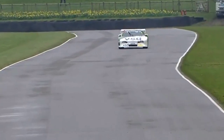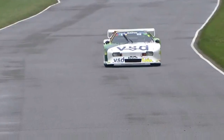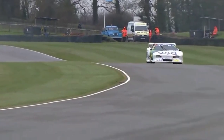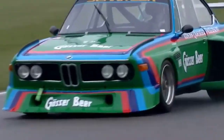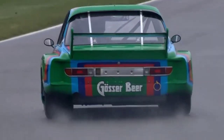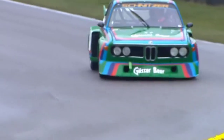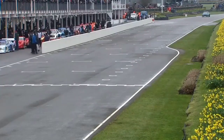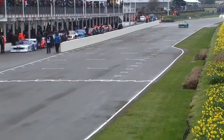There's the VSD, that's the sort of shorter-tailed M1. Car of Jan Bots. Yeah, Krebs, Questa and Peterson. Ronnie Peterson did a few races in BMWs. Had that amazing car, the Sharp One at Silverstone, with the graph paper livery all over it. The turbo was great, the whole thing twisting and flexing, lifting the inside front wheels a long way off the deck.